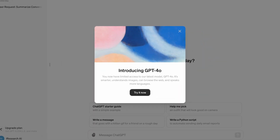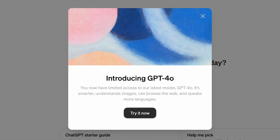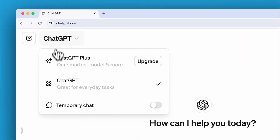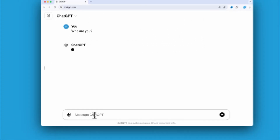So, it seems like everyone now has access to the best AI model, GPT-4o, for free. It says limited access, so some features are still unavailable, but you can already use it in ChatGPT. You'll immediately notice that you can no longer choose GPT 3.5. It simply says, ChatGPT, great for everyday tasks. This is GPT-4o. You can verify this by sending any prompt.